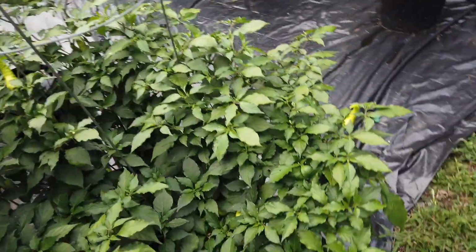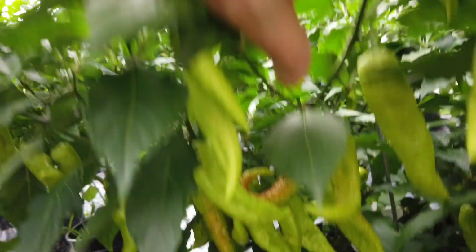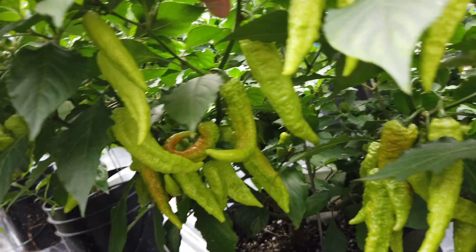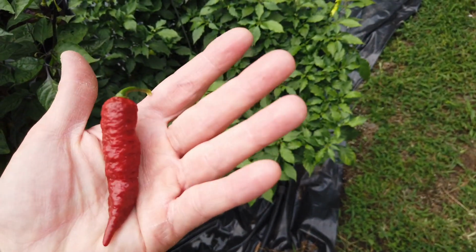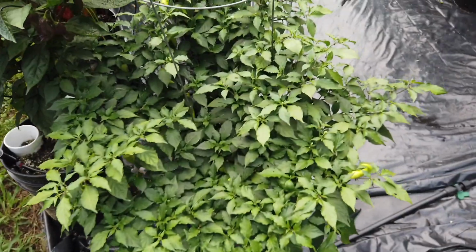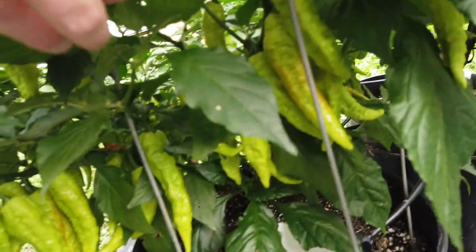And it's really loaded down. And I've got some starting to turn. Actually, I think I've got one that's turned. Probably too dark under here. I can go ahead and pick it. Yeah, there we go. These are really hot. I did a live stream of one of these last year and really tore me up. Yeah, it's got a bunch of peppers on it.